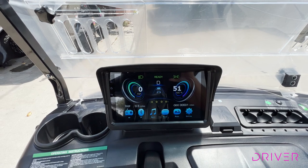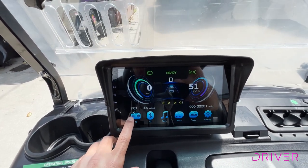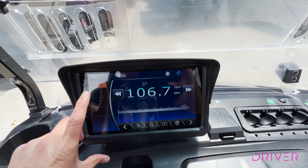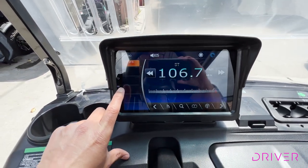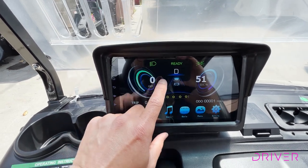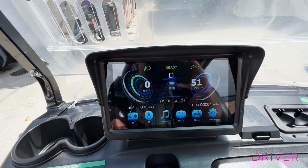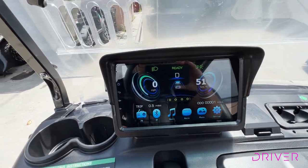All right, take a look at this screen. This thing is beautiful. You can play FM radio, pick your station. You can save stations here, go back home. You got your miles per hour here, and you got a digital display of the percentage of battery you have left on it. This thing is awesome.